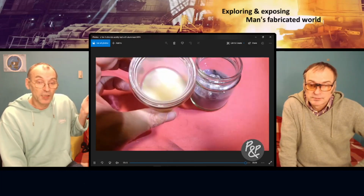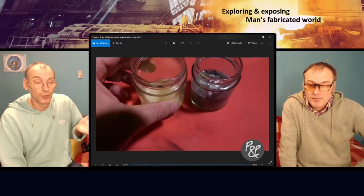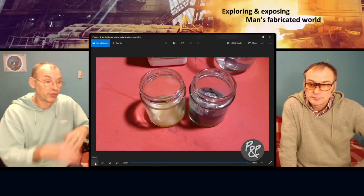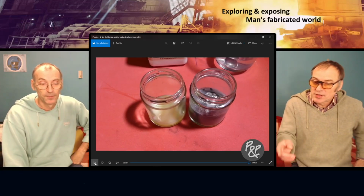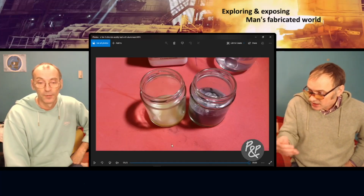So this is exactly what's going to happen to the right-hand jar. The aluminium will just be dissolved. Eaten away, to be forgotten. But it's interesting because the one on the right does look as though it's going grey, which is the carbon coming out.